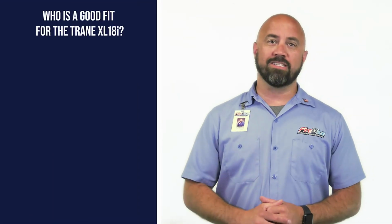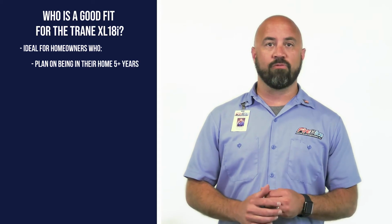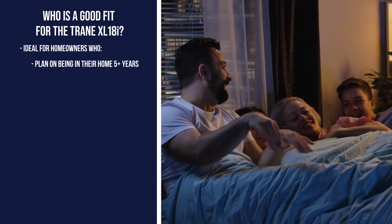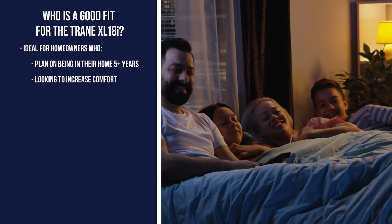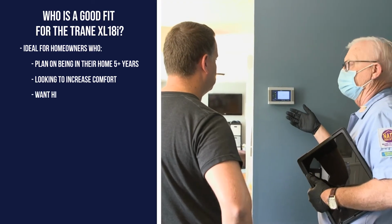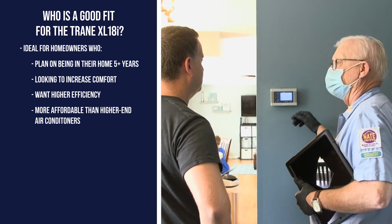Who is the Trane XL18i a good fit for? The Trane XL18i is a good fit for homeowners who plan to stay in their home for the next 5 or more years and are looking for an air conditioner that can increase their comfort, be more efficient, and is more affordable than higher-end models.